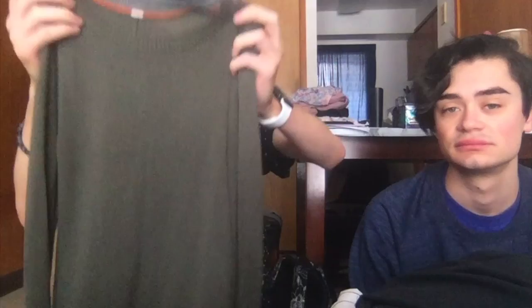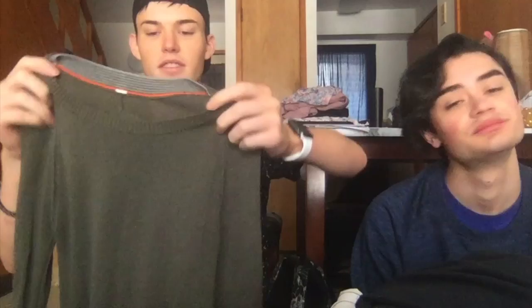I found this sweater, and all I saw was this, and I'm like, oh, that looks like when the Lululemon tags cut out, but it's also a sweater that doesn't have that shape. Oh, so it's green. I thought it was gray. So I was like, oh, no way, it's Lulu, but I'll check. And then I noticed that. So yeah, it's Lulu. Hell yeah.